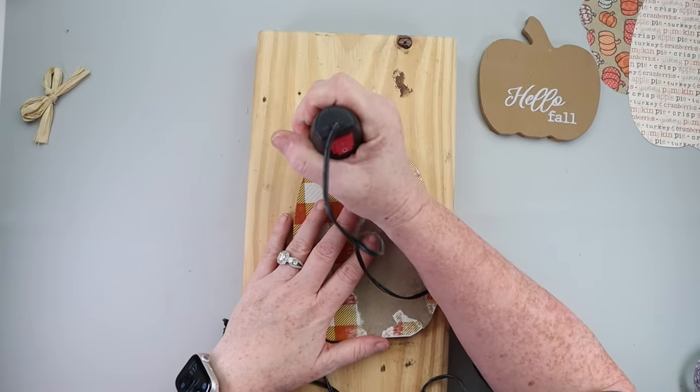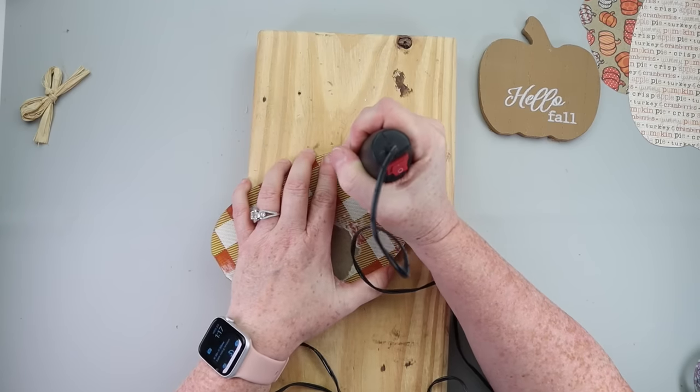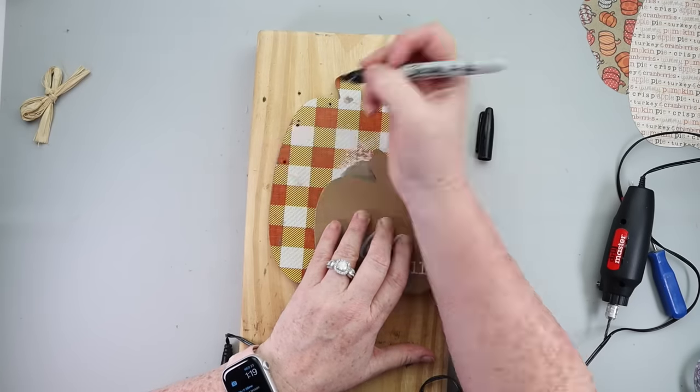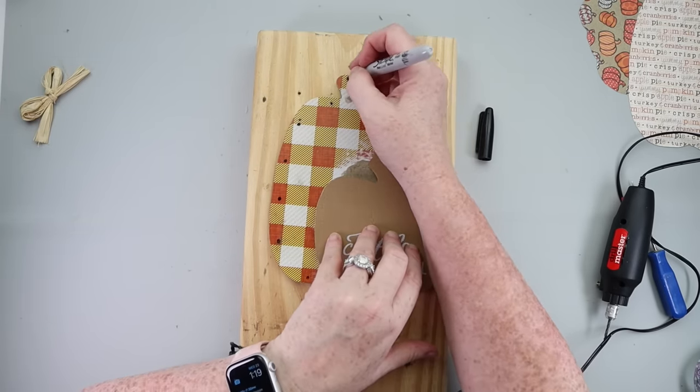Again, with that larger pumpkin, I did grab my rotary tool to see how a hole would drill into this, and it went fine. So I grabbed the other little smaller pumpkin, and with the Sharpie marker, I marked where I wanted to drill all of my holes on that larger pumpkin.